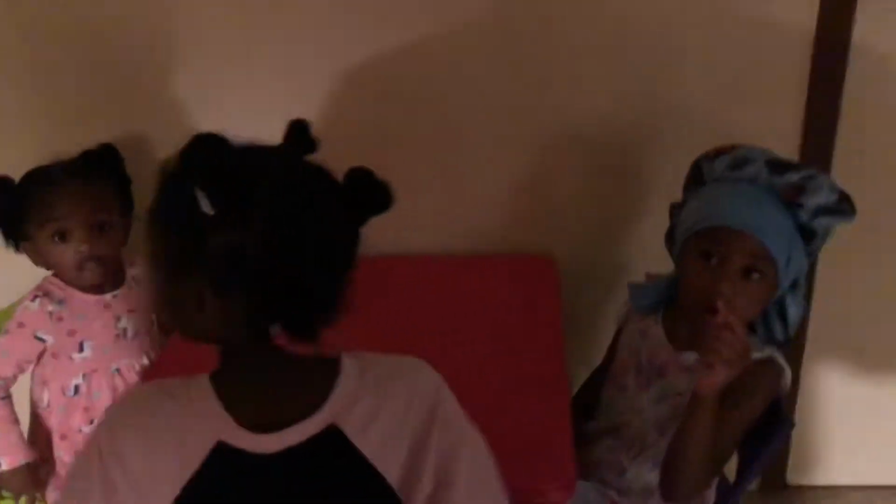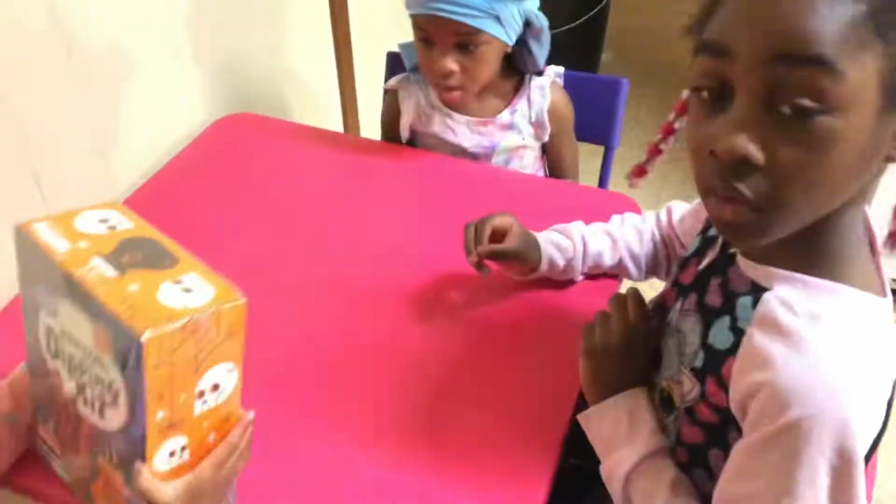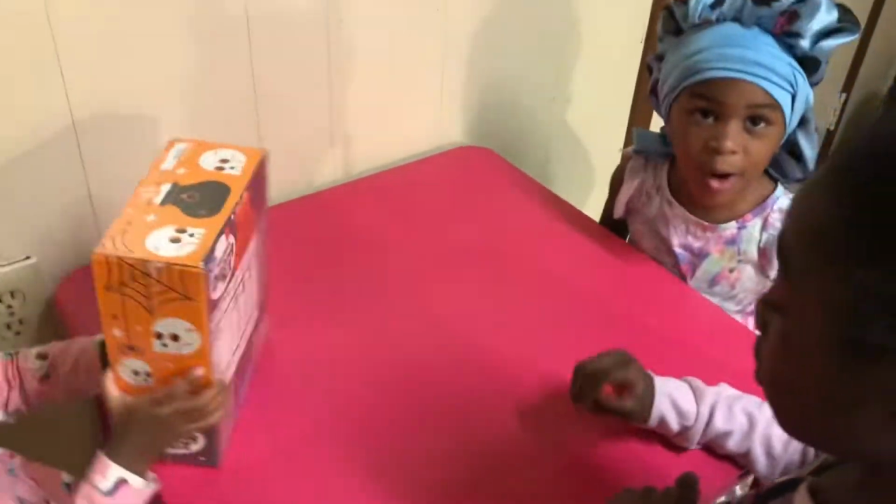Okay, y'all, I'm back and I have the pretzels, and we're about to do this. This their first time seeing them. They never saw them before, so they sitting at the table right here. Me hold it. Dad hold it? No, I hold it. No, I hold it. Whoa. Oh, who's doing that one? Me. Yay. I know.